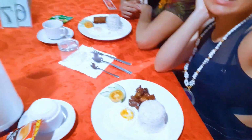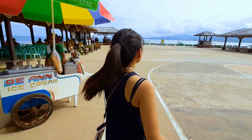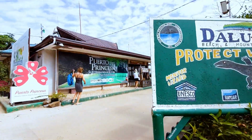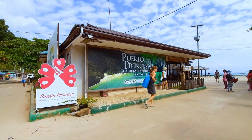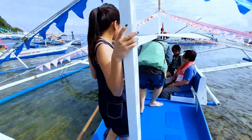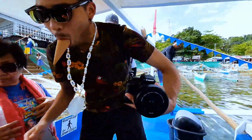Good morning, not ready yet, but we're going to the underground river. It was 1.5 hours from our hotel. So we are here now at Puerto Princesa Underground River. I'm so excited because this underground river is one of the 7 natural wonders of the world and it's also a UNESCO World Heritage site.